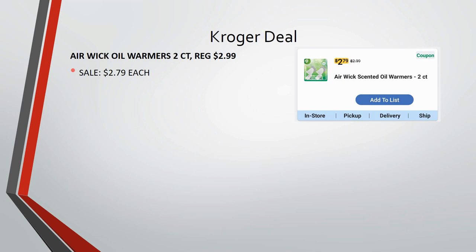Okay, so we already kind of knew about a deal going on, so let me explain the new deal. AirWick Oil Warmer 2 counts, regularly priced $2.99, on sale for $2.79. Even if on Wednesday they go back up to original price of $2.99, this is still going to be a freebie and a moneymaker. So really awesome.